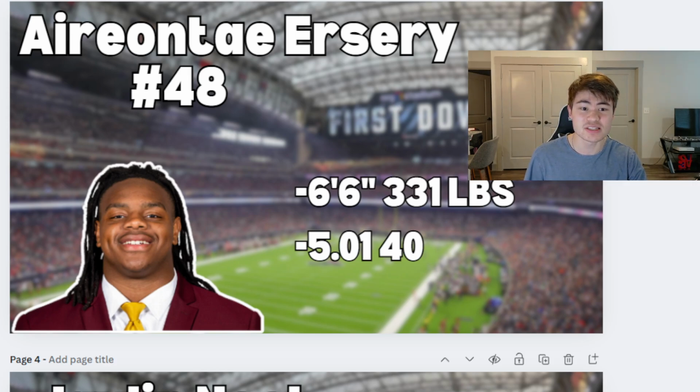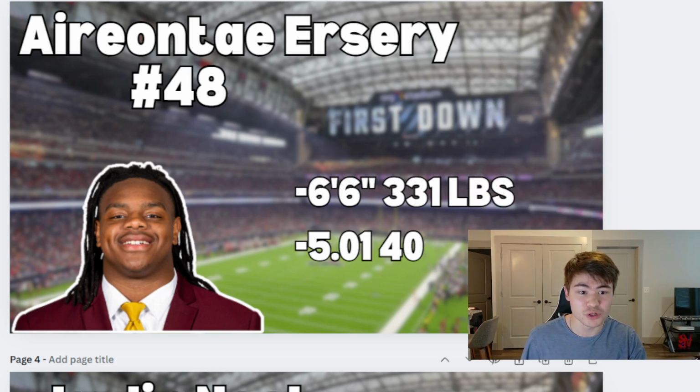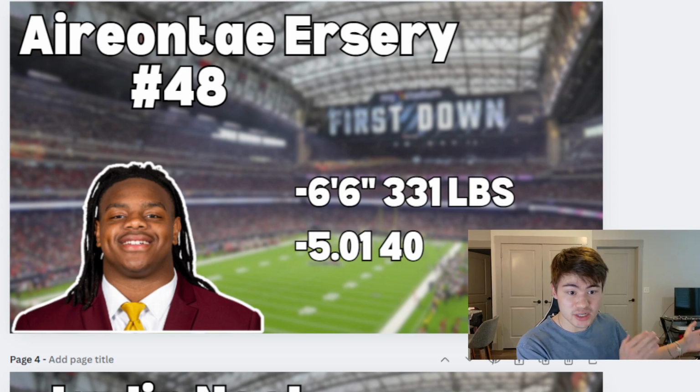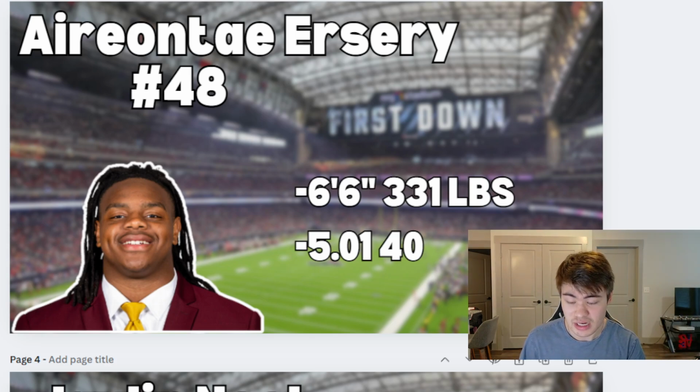Next up is Ersery from the Gophers. Look, you were at 58. You had just acquired 99, so you trade 58 and 99 to move up to 48. So Ersery, the next player the Texans selected, 6'6", 331 pounds, ran a 5.01 40, which you can't really talk about. But 3-year starter at left tackle.